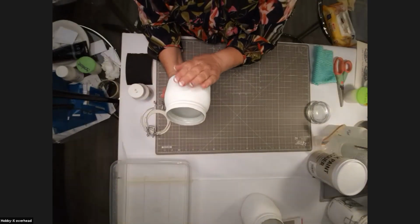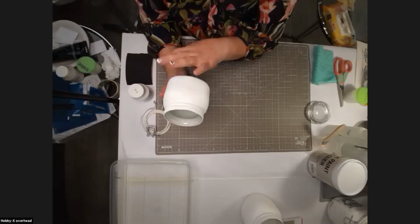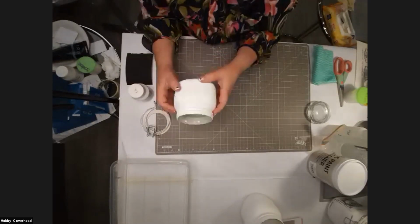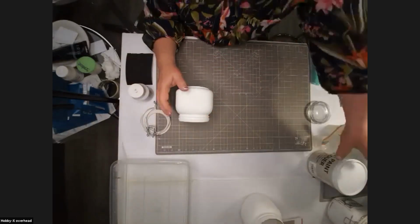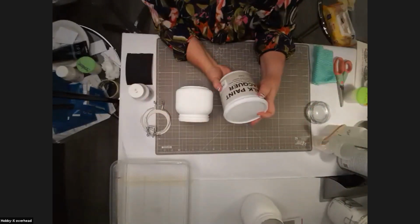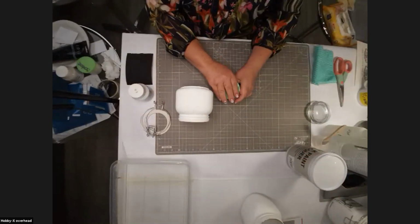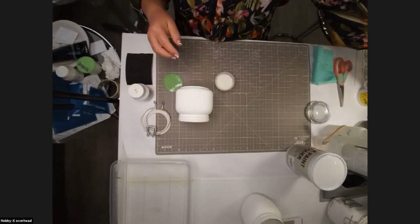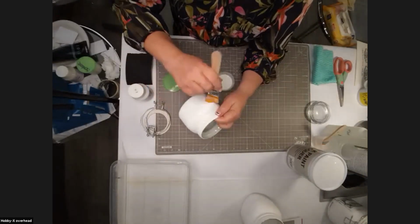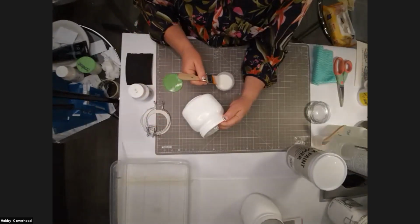Now, chalk paint, if you haven't sealed it, is not permanent. So if I want to, I can still wash all this paint off this bottle, but we don't want to do that. So to make it permanent, we're going to seal it. What I use is the chalk paint lacquer, which is just a water-based sealant. I've decanted it in a little pot for myself, just to make everything easier. So you take your sealer and you paint it over the whole bottle and the lid.